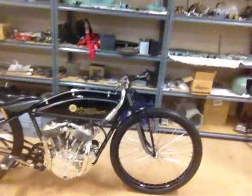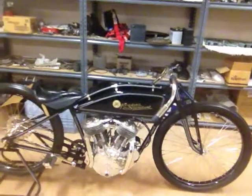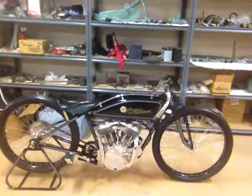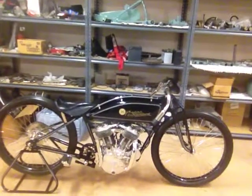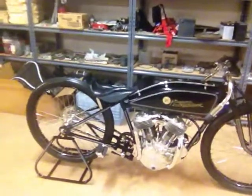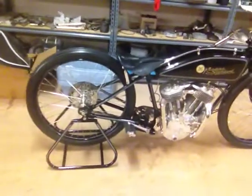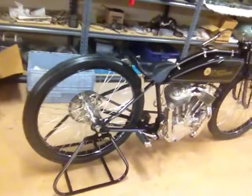This motorcycle is a 1919 Reading Standard, and it is absolutely gorgeous. I restored this bike about 10 years ago for a client on the East Coast, and along with the Indian 8-valve, he elected to go ahead and sell these recently. And these are going to the same lucky owner out here on the West Coast. This motorcycle is absolutely gorgeous, flawless. It's been well taken care of for the last 10 years.